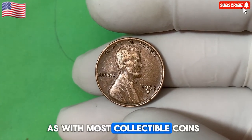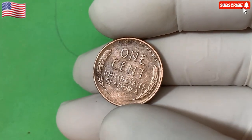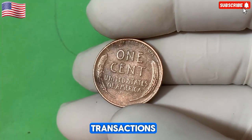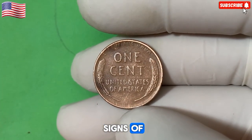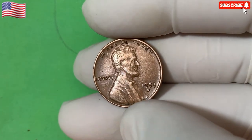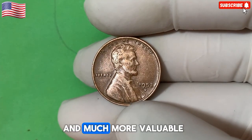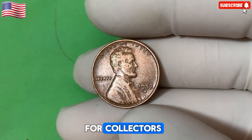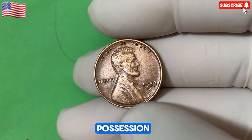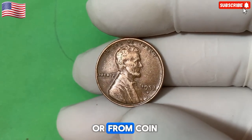As with most collectible coins, the condition of the penny plays a huge role in determining its value. Most 1953 pennies were used in everyday transactions, and as a result, they show signs of wear and tear. However, a coin that has survived in mint condition, with sharp details and original luster, is much rarer and much more valuable. For collectors, a mint-state 1953 Lincoln wheat penny is a prized possession, and coins in uncirculated condition can fetch premium prices at auctions or from coin dealers.